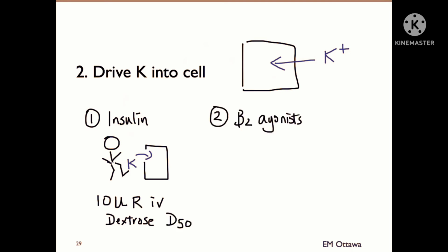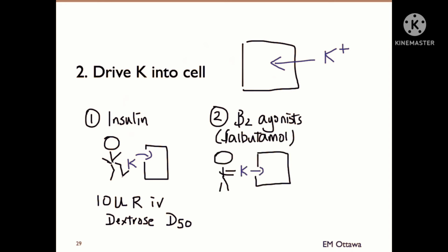The second is beta-2 agonists such as salbutamol. It also pushes potassium into the cell. The dose is 10 to 20 milligrams by nebulizer. Remember, acidosis is also a cause for hyperkalemia. Giving bicarbonate will neutralize the acidosis.